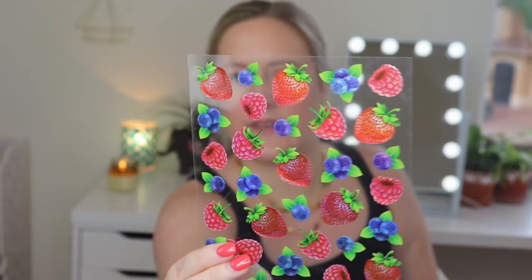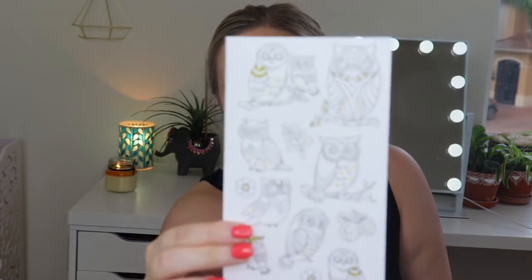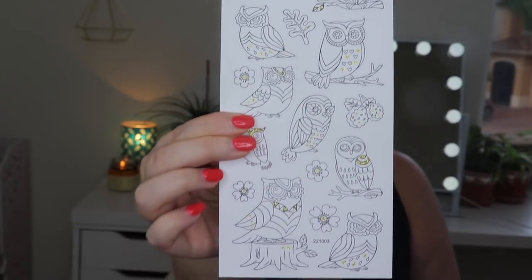The next one has a bunch of fruit and stuff on it. Super cute. Love strawberries. Perfect for this time of year. Oh yeah, these are adorable. And the next one looks like ones you can actually color in, which is super fun. These are owls. There's some gold on it, but you can use colored pencils or markers or whatever you desire to color in the remaining, which I think is so fun.